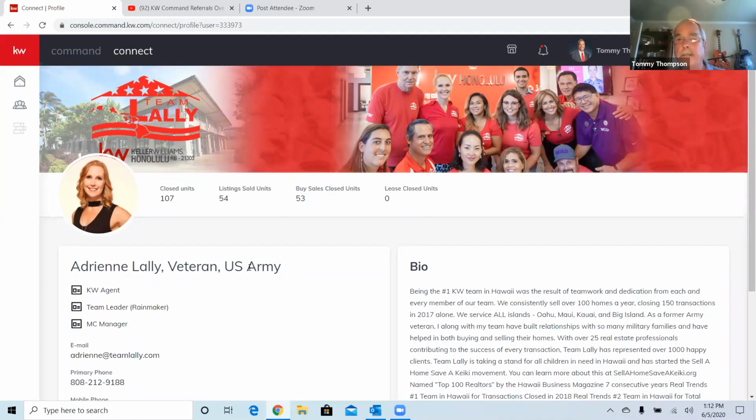So this is a lesson that in your white pages, as well as in KW Connect, you need to really fill out all your information. That's where this is pulling it from. Isn't that right, Eddie? Yeah, that is correct. If you want to update your numbers or any part of your profile, you have to do that from KW Connect. Okay, cool.